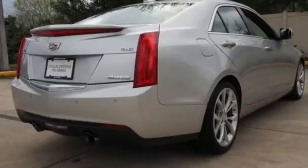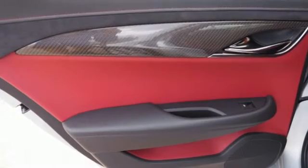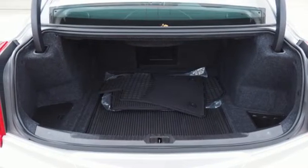Edmunds.com points out, the balance the ATS exhibits comes via a 50-50 weight distribution and well-tuned standard FE2 suspension, including Cadillac's first ever 5-link independent rear setup.